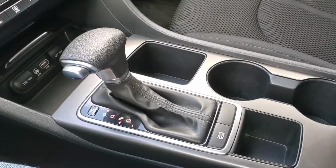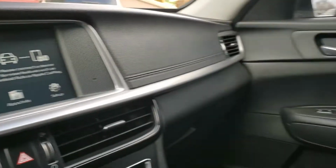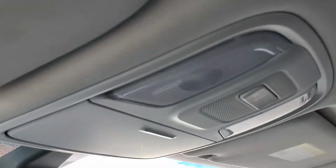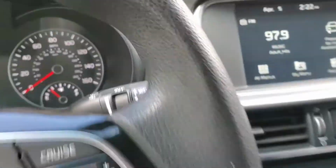Shifter, cup holders, your drive mode. And your drive mode can go from eco to sport to comfort. So coming down here you have additional stowage, and then your rear view mirror, and then of course you got your map reading lights and sunglass holder. That about wraps it up for this Kia on the interior.